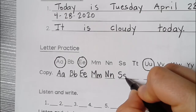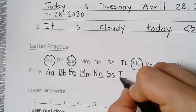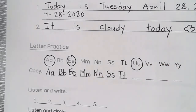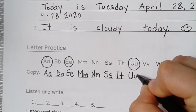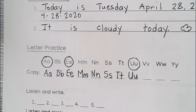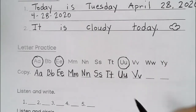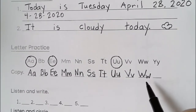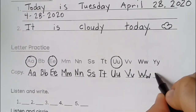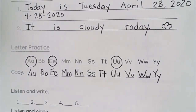Big S, small s, sound S. Big T, small t, sound T. Big U, small u, sound U. Big V, small v, sound V. Big W, small w, too small, sound W. And big Y, small y, sound Y.